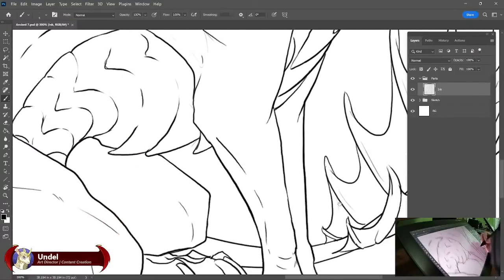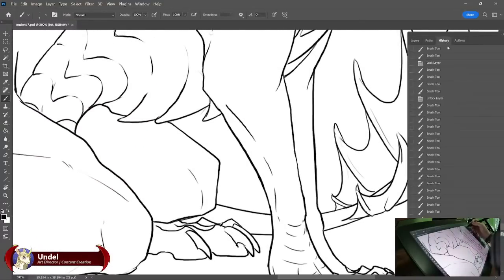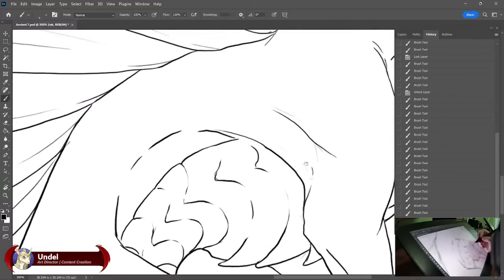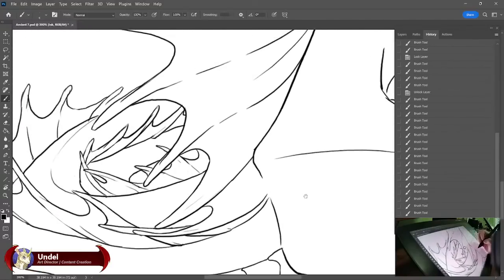I was just cleaning up some holes in the inks. If we go back, you can see that there's a little gap here. I'm gonna do some fills, and having holes in the ink will not help me.